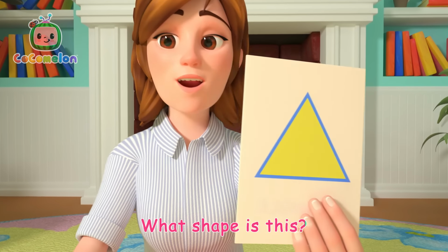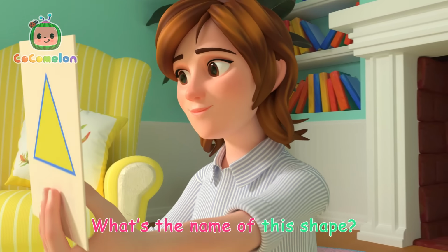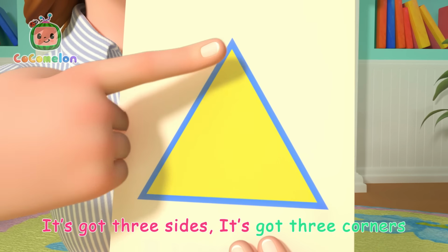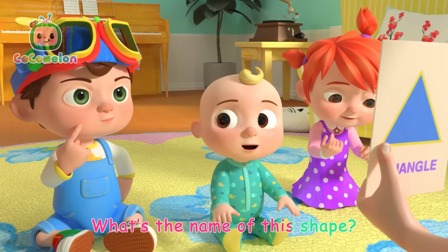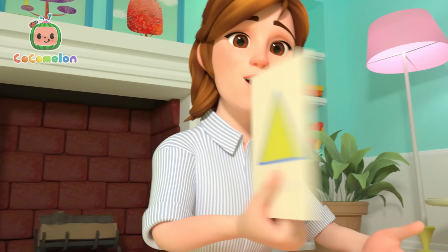What shape is this? What's the name of this shape? It's got three sides, it's got three corners. What's the name of this shape? It's a triangle! Good job!